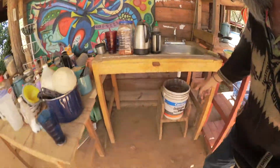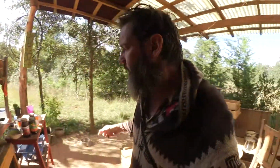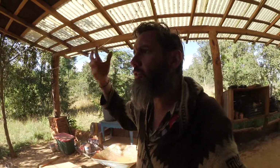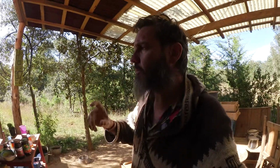So what I do is I have this bucket get filled manually, and then the water comes down to this sink, and it goes down to this bucket, and then you have to empty the bucket by hand. And what this does is cause a consciousness of how you use water, how much water you're going to use. Now there's a flaw in it, and pardon me, I'm sick. I'll get better.